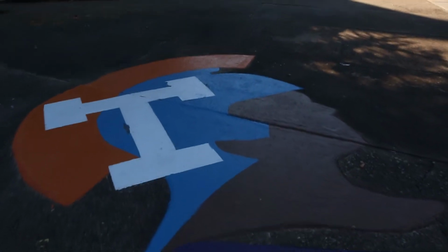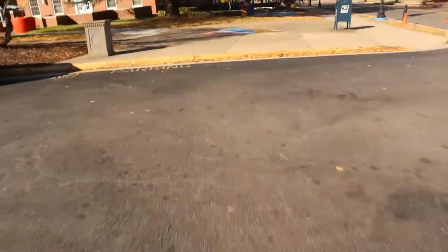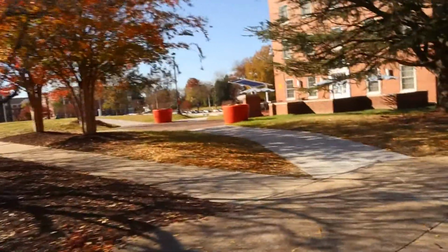I'm going to give you a peek at the Trojan heads that you're not supposed to stand on campus. There's one on this corner. There's one on that corner. There are some new additions to Foster Hall that I haven't seen. It looks really cool. I'm going to go over there next.